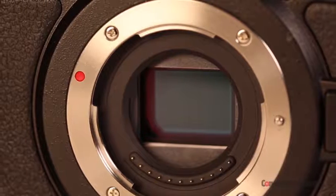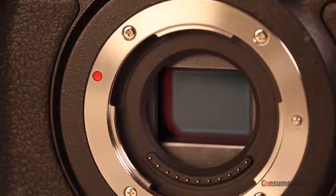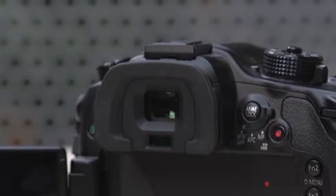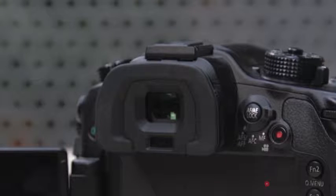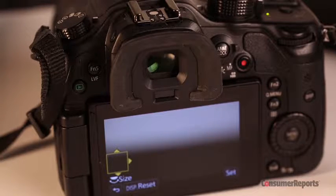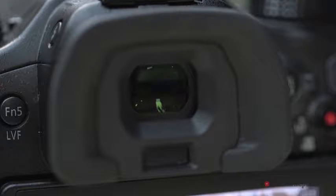They have the same size image sensor, but, as their name implies, don't have the mirror SLRs do. Because of that, they also lack a through-the-lens viewfinder some photographers prefer. Instead, most include high-quality electronic viewfinders, which show you a digital reproduction of the scene you're shooting.